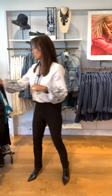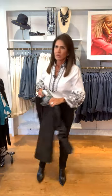Okay, guys, we got some questions. Really good question. Cindy is asking, you know that embossed jacket that both Nancy and Cindy were wearing? Can that jacket be paired with a patterned blouse? Yes or no?